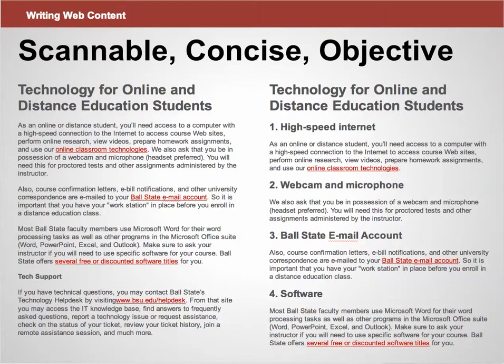So let's take a look at an example of non-article text that uses scannable, concise, and objective writing. And again, for article text, you still want to be scannable and objective. Concise, you don't necessarily need to be concise. You want to tell the story and give it the space that it needs. But you can use some of these scannable techniques like hyperlinks.